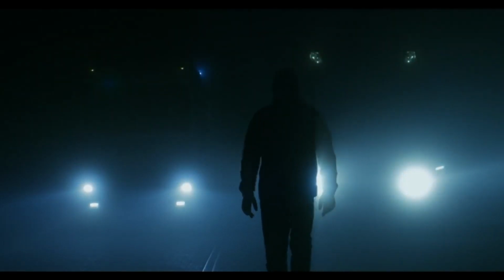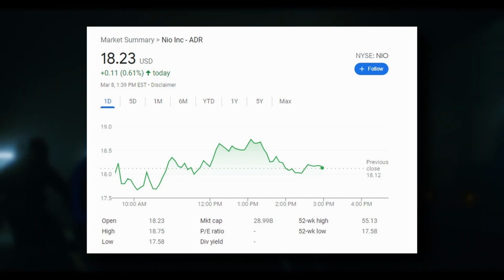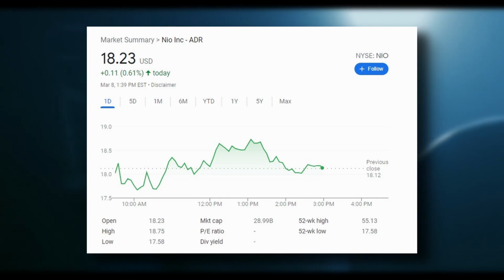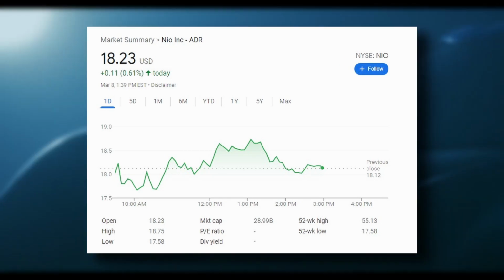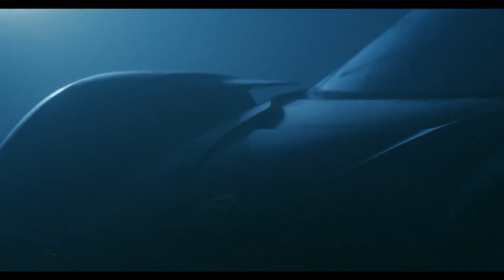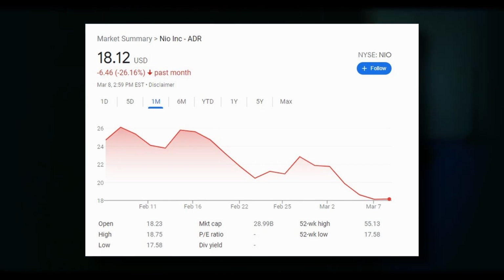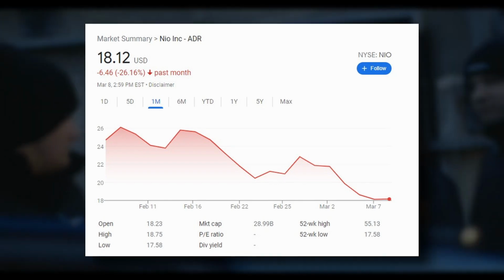Now in regards to NIO and where they're trading right now, they're actually up 1.2% today and they're trading at about 18.30 right now. Their high on the day was at about 18.70, which was about an hour ago at the time of recording this, and their low on the day was down to 17.67, which is pretty low for NIO. Now when we actually zoom out to the 1 month chart, you can see that NIO has been pulling back pretty drastically over the past month.